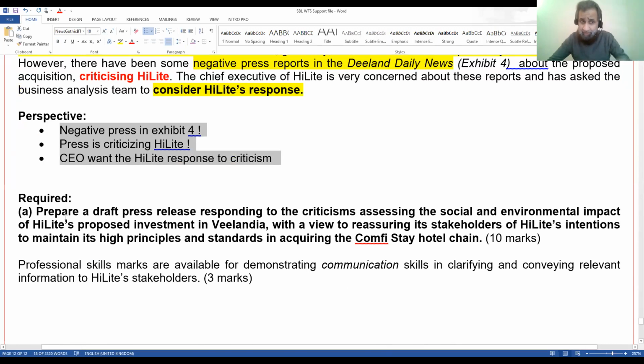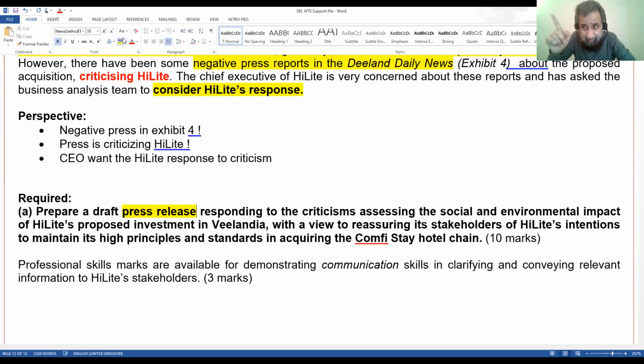Now we come to the requirement. When the company has to respond to a press, the best way to respond to a press is through what? Through a press release. And we know this press release gets to the newspaper. This press release also gets to the website of the company. So how do you counter attack the newspaper? The best way to counter attack the newspaper always is a press release. And you should know the format of a press release from the document I referred yesterday, the importance of effective communication in SBL, which has given you the format of a press release. You can refer to the examiner answer as well for the format of the press release.